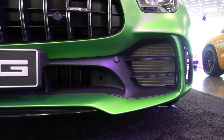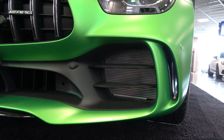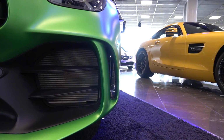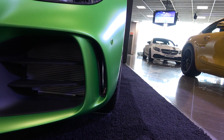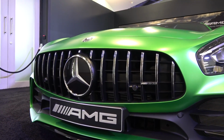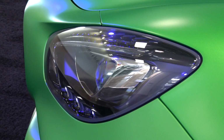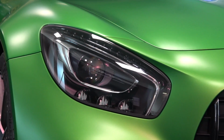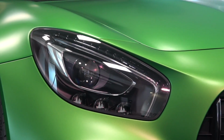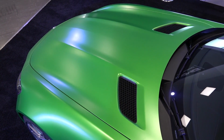Underneath, there's a deployable front lip spoiler that deploys at speeds of over 50 miles an hour to increase downforce and reduce front lift. And on each side, there's a small aero slit to further aid lateral airflow. Above these, the bi-xenon adaptive lights and LED day running lights are great for illumination, but also contribute to the car's newly found aggression.